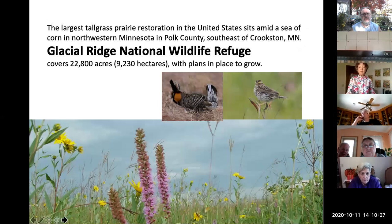So while we have some preserves like this one, which is way up in the northern part of the state, up near Crookston, it's a big preserve. You can go up there and walk in that and really feel what it was like to be in the endless prairie, the ocean of a prairie. For the most part, the prairie is really, really gone.